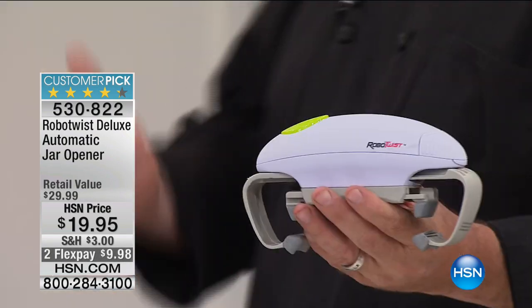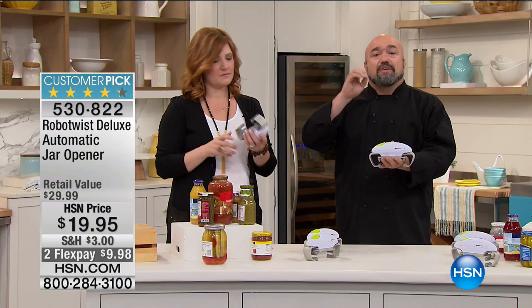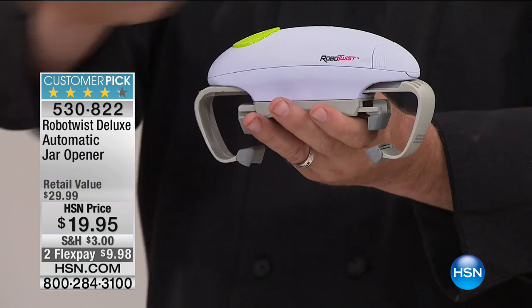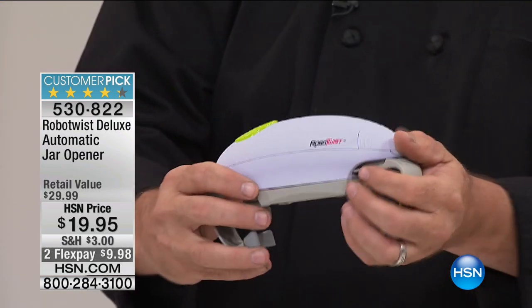And the one thing that you're going to notice is the weight. It's lightweight. Listen to me. If it's something electronic and it's super lightweight and it's supposed to have a lot of power in it, you don't want it. You want something substantial because that's the motor that's built in. So have a look here, okay?